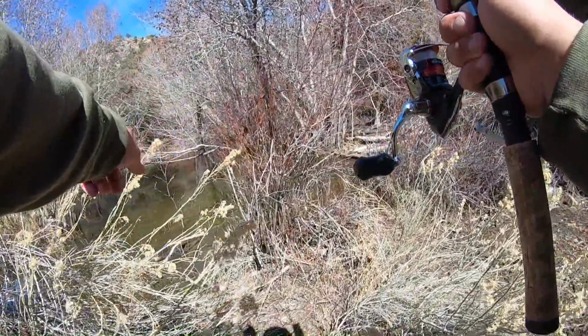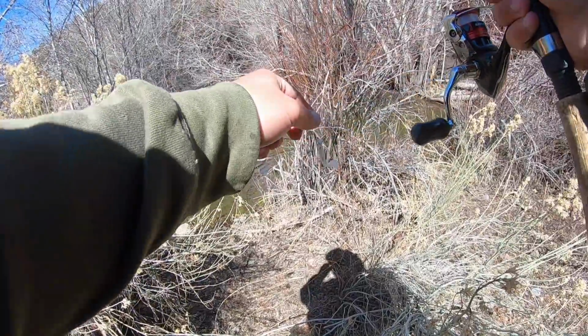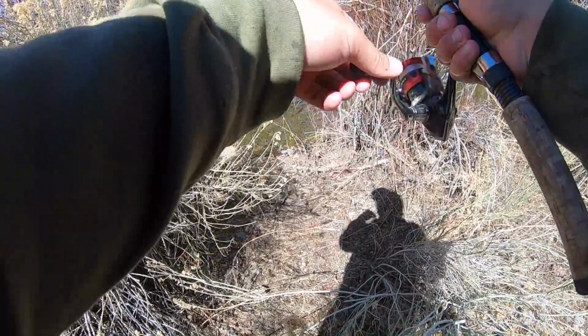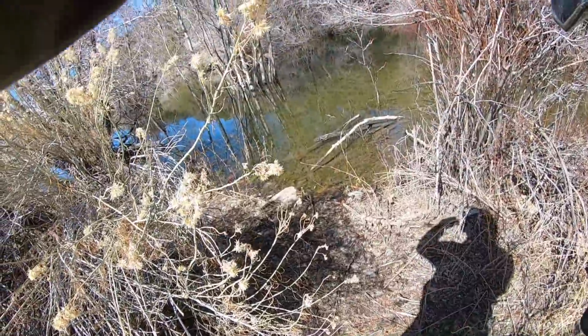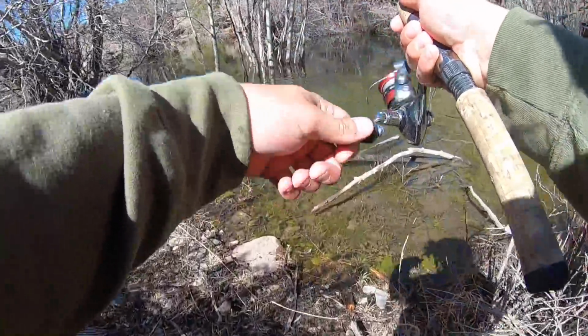There's some fish. There's some more fish, tons of fish right here. Look at that. Watch this. We're gonna get them right here. Oh, missed him. Got him, got him. Got him right there.